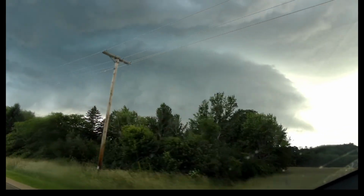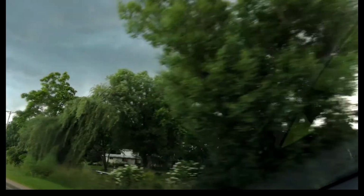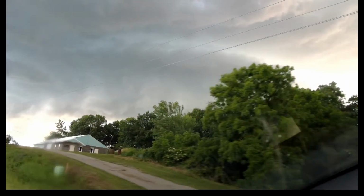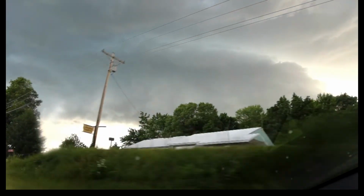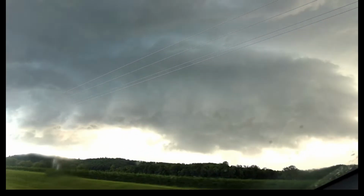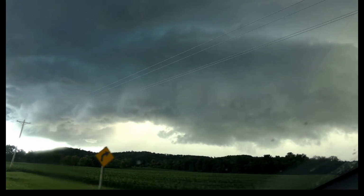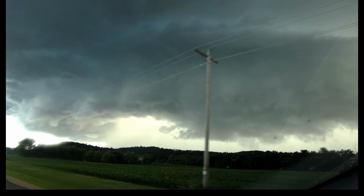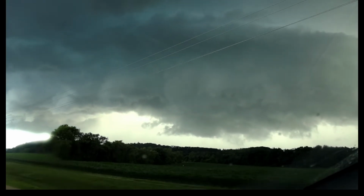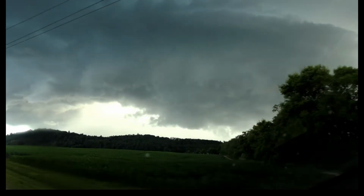Still a very outflowy base. Well, just the storm's pretty outflow looking in general. I'll do a little more research tonight in exactly what that means. I understand the basics pretty well, but I don't truly know what an outflow dominant storm is. I don't know why I'm moving to the right now. Do that a couple clicks.